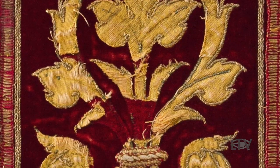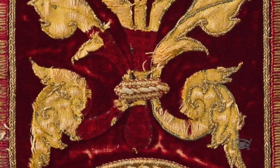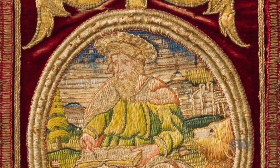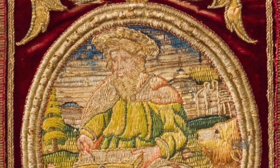Here we have an ophrey, or an ophrey. You can pronounce it 2 different ways. This is Spanish. It's beautiful velvet. We have these roundels with several saints identified in them. And this technique is called ornue, which is very rare. It was only made in Florence.